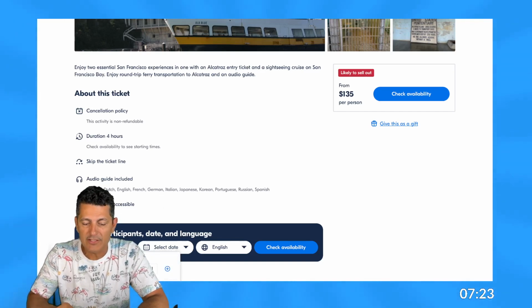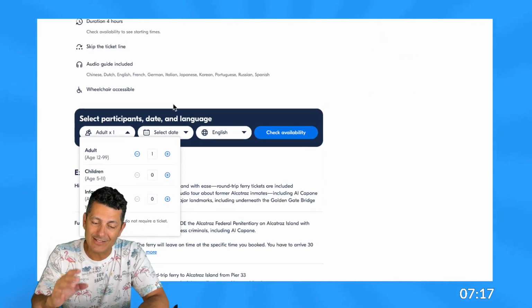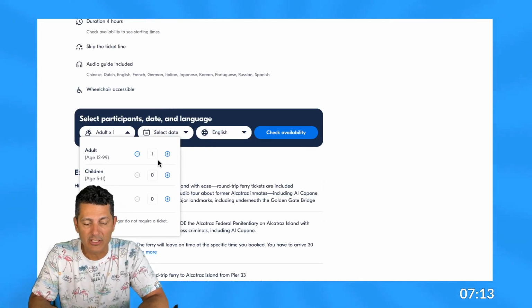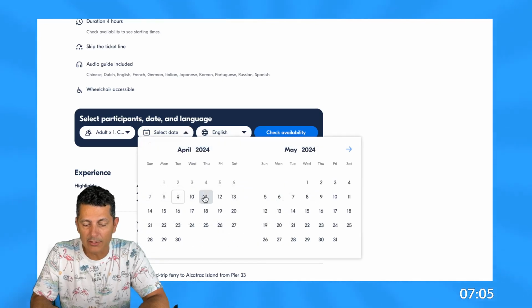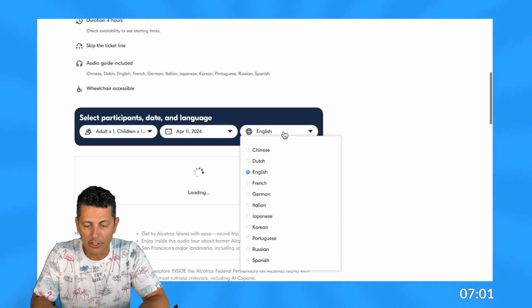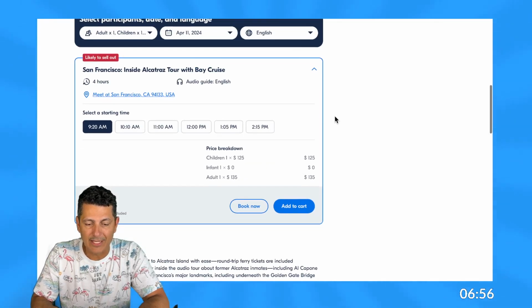Then I go to this section, and it's very important when you look at GetYourGuide to go through this section. This is where some other packages get listed, and you only see it when you go through this process. So we see 12 and up as an adult, children 5 to 11, and infants. They all need tickets. I choose my date, I choose Thursday, and then I check availability, and they don't have any other package except the audio guide in English.